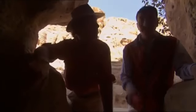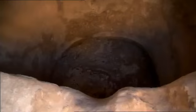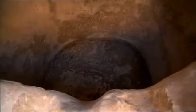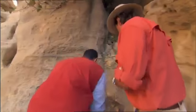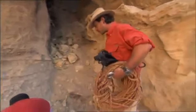You said I could possibly go down in it? Yes, you can. I have already. In order to calculate the amount of water this cistern would have held, I decide to climb inside the chamber and measure its depth. All right, going in. Saad's brought along some climbing gear so I can descend into the cistern.